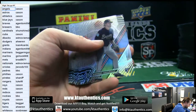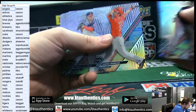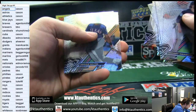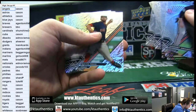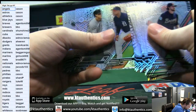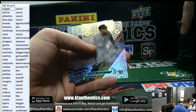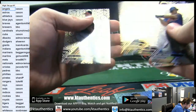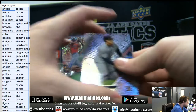Trey Mancini, black. Dansby, Aledmez. Jesse Winker. Kluber, Seager, Smoltz. Arenado, Beltre, Smoltz. Murphy, Price. Breu, Cotton. Miguel Cabrera. Aaron Judge, rookie, number one. Tomei, Schwarber, Machado, Betts, Gurriel, and Glavin.